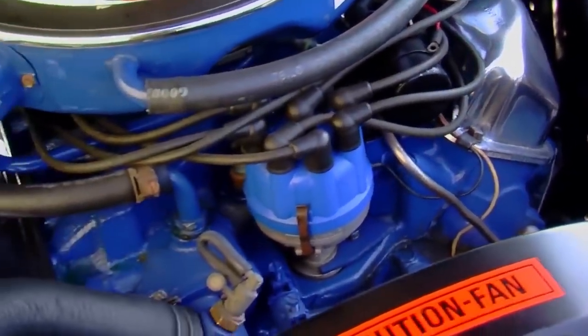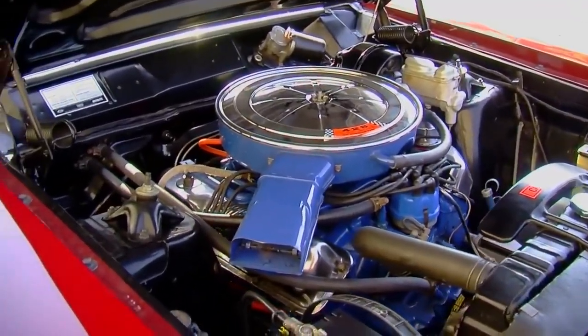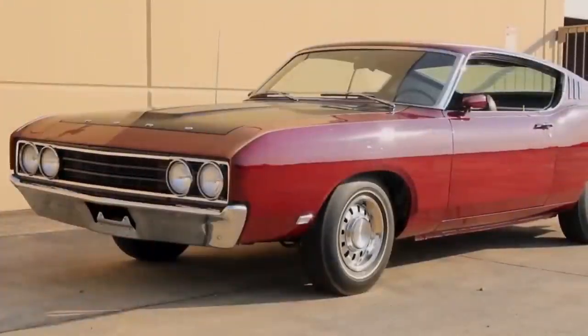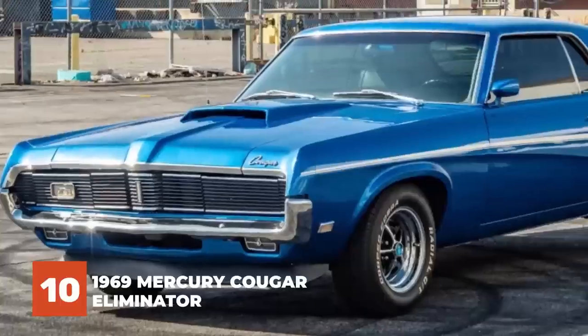The Talladega was so successful on the track that other automakers began building similar cars. This led to the creation of the Aero Wars of the 1970s. The Talladega is still a popular car today, and it continues to be raced and collected by enthusiasts. Number 10, last but not least, the 1969 Mercury Cougar Eliminator.